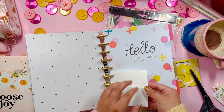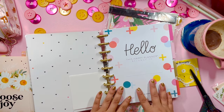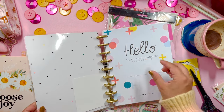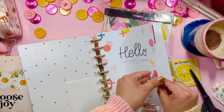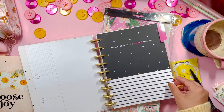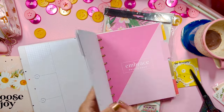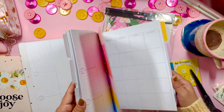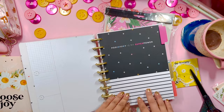Then we have the labels for all the tabs, and then the cover page. I do like this. I like the plus signs and the circles. I think it's very cute. And then we just have a blank currently page. And then we have all of the monthlies. And this honestly gives me old school Happy Planner vibes.